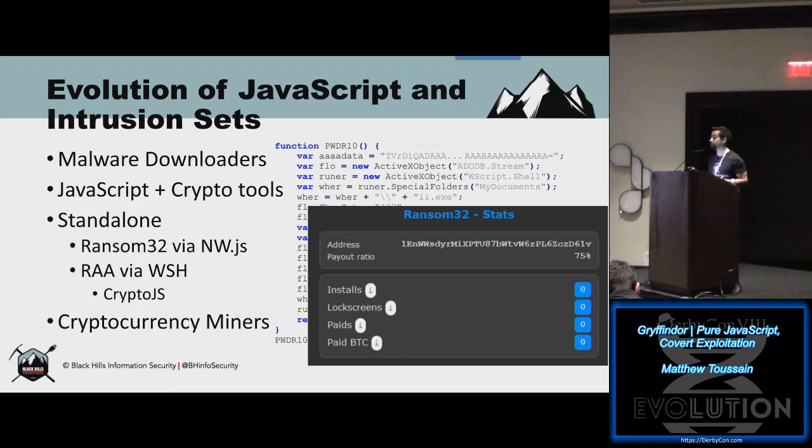money off of you. But in the case of ransomware, they can't quite do that, so they need to stay ahead of AV. This means that they make a lot more tools. They keep making more and more and more.